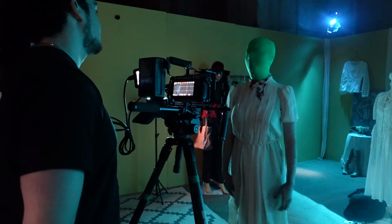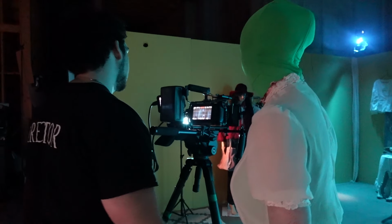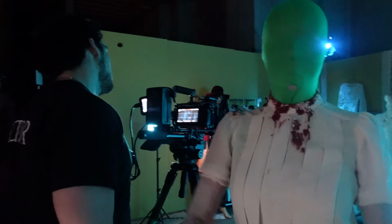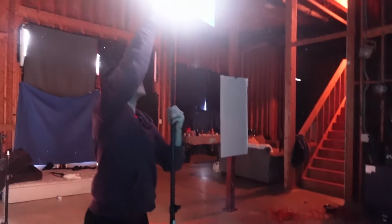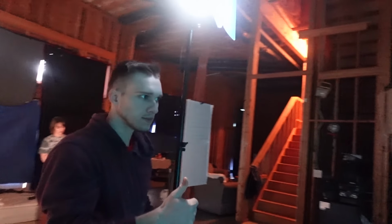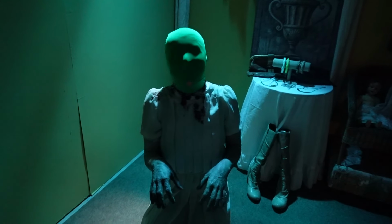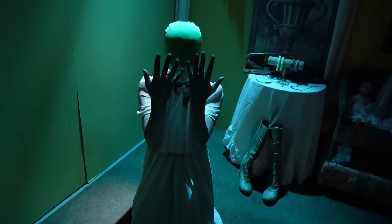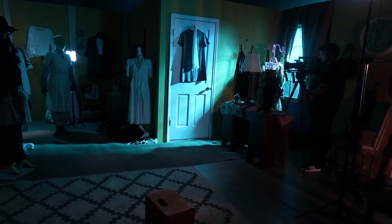Okay, I think that works. I think we got some sauce up. Here, come out of frame. Yeah. Okay. Okay. Looks good. Helpless dancer. All right. All right. That looks scary. Oh yeah, big time. Lighting's perfect for this too. Just rock it. Oh, that looks so cool.